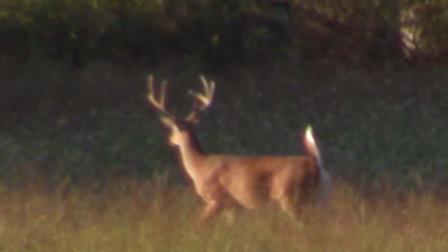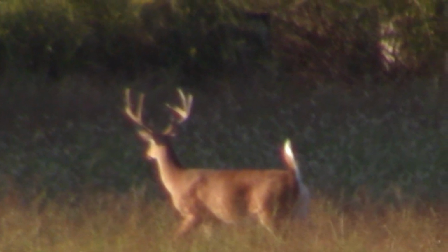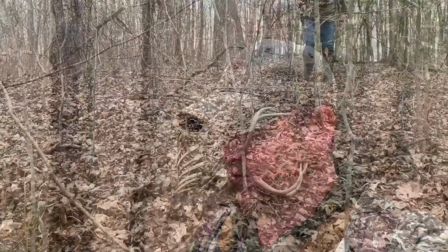that'd be my first deadhead of the year. And it is a buck. I'm just really hoping that is not Frisky, because it does look like Frisky's rack. But I'll make my way over there and check it out.